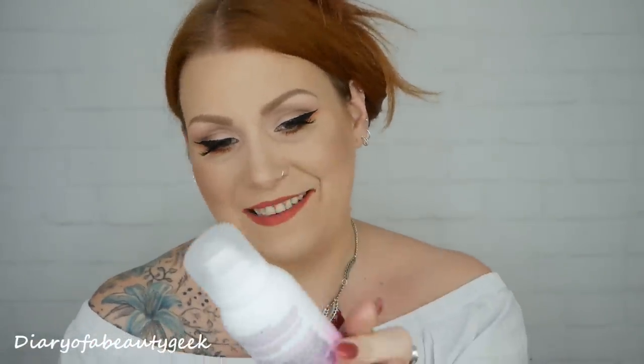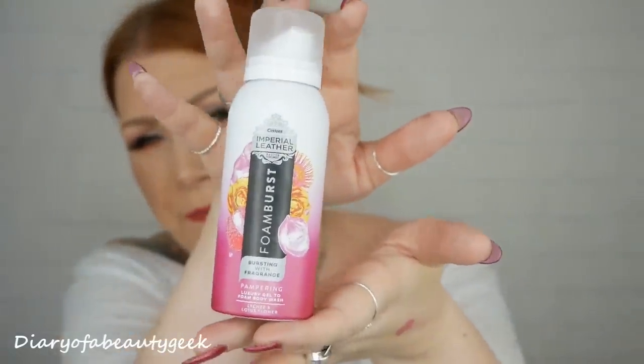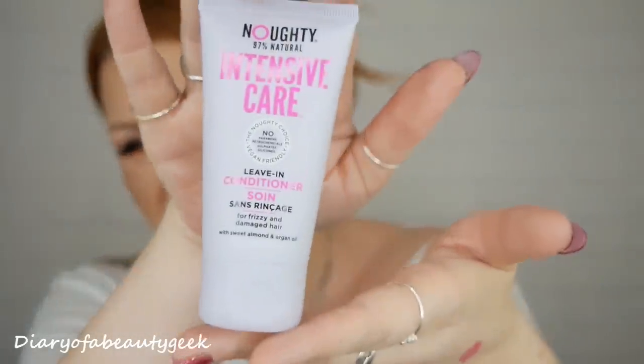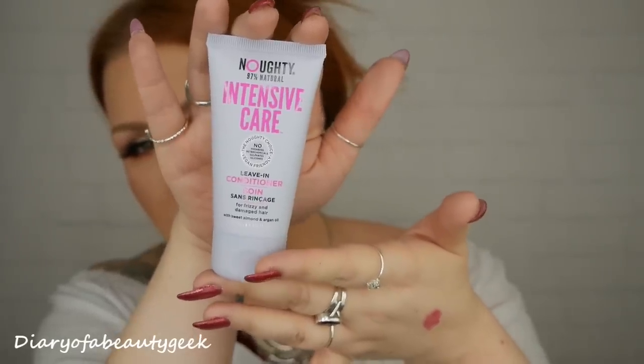There's a few different brands that do them, but this is a mini and this will cost you £2. So there's number 4. Next we've got a product by Naughty, and this is a 97% natural intensive care leave-in conditioner for frizzy and damaged hair with sweet almond and argan oil. This is cruelty free and vegan, and we've got 50 ml here. And that is worth £2.59, and you can get bigger size versions in this range as well.